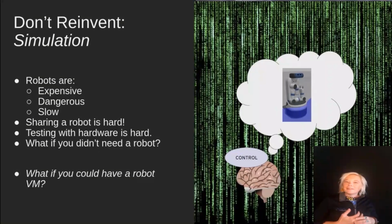So another component of ROS that I'd like to talk about briefly that I think is extremely valuable is simulation. And you shouldn't reinvent simulation. Fundamentally, robotics ends up being hard. And it ends up being very hard as a software developer because the robot that you're working with is expensive, it's dangerous, and relative to sitting at your computer and typing compile and something coming right up, it's relatively slow. So that makes it difficult to share robots. It makes it difficult to test with hardware. It makes it just generally a very slow and tedious process to build a robot.